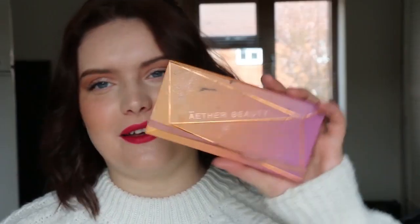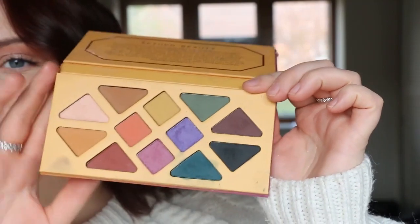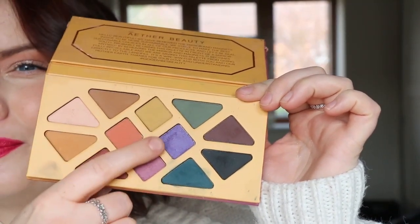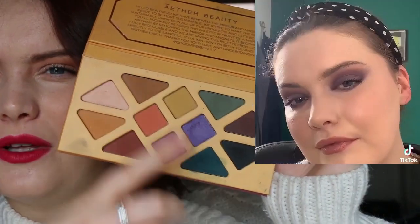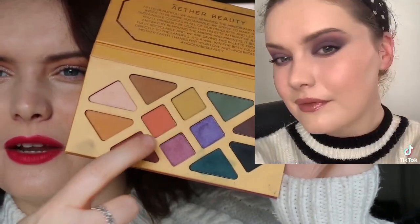Probably no surprise, but it's the Aether Beauty Joshua Tree palette. I did mention at the beginning, I was super excited when I saw this release. Packaging is gorgeous. I love the colour combo. And I was really excited because there were some really unusual colours in here. I really like this green, this periwinkle, is it periwinkle blue, an unusual bluey with a hint of purple. Even these mustard yellow and orange.